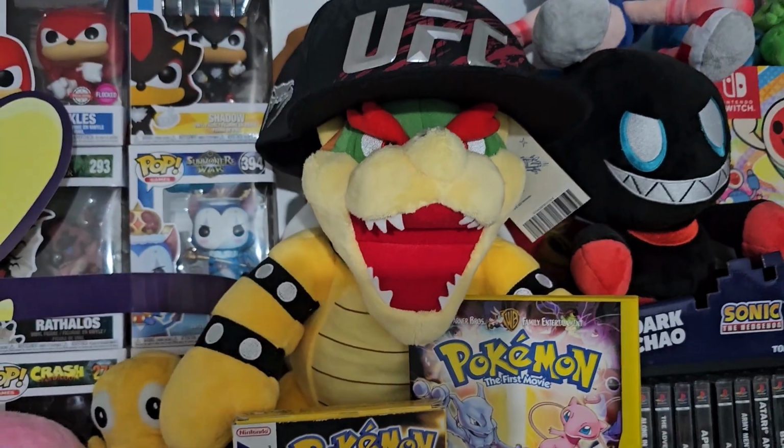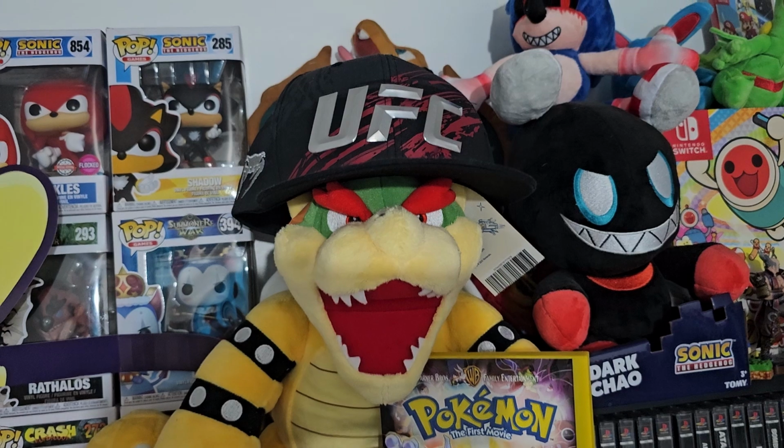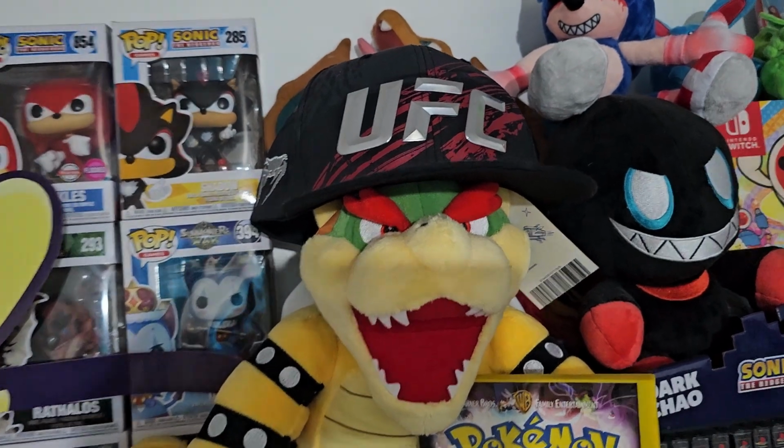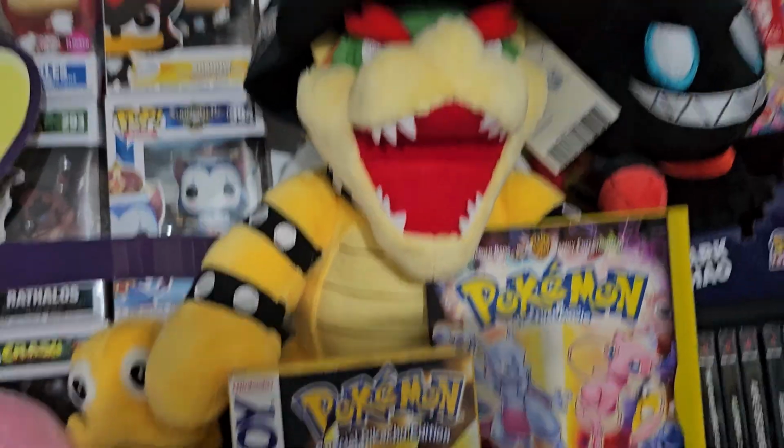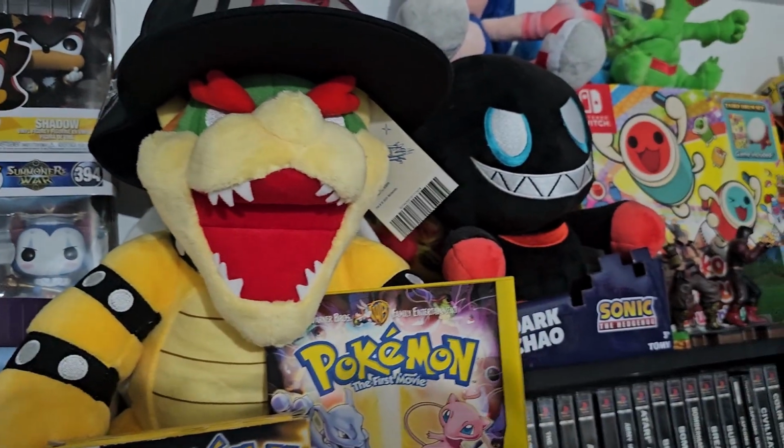Then I've got the Build-A-Bear Bowser sitting with my UFC hat that I got at UFC 286. And I've got the play-by-play Charizard chilling up there. So we'll hop on to the other shelf in just a moment.